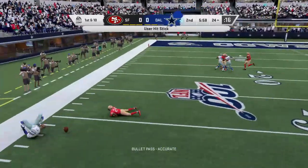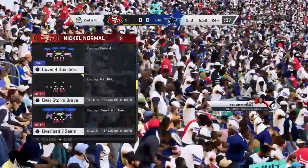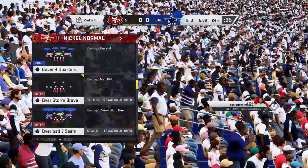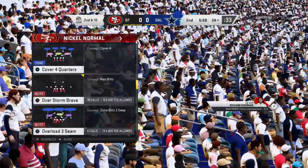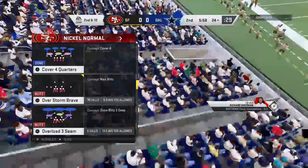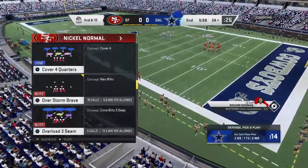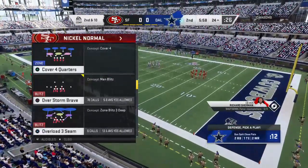On the RPO, Prescott's going to keep it himself, and this will be incomplete. Physical play on the football there, and it's 2nd down. That's very well timed there defensively because it's not a bad throw, but the collision came at the exact time he was reaching to bring in the football. Really, really well done. Decent offense, just better defense. I think you're right.